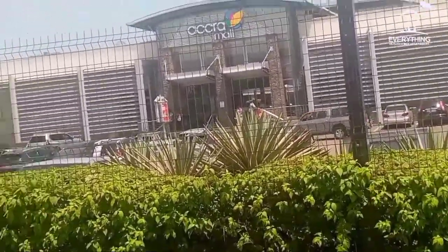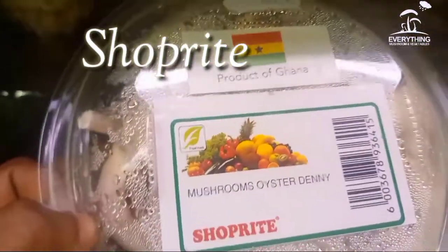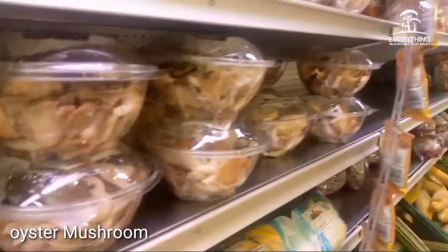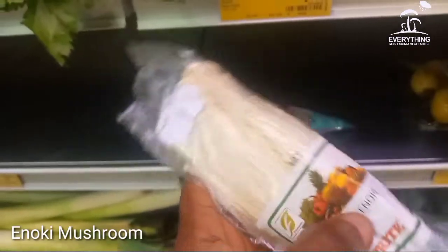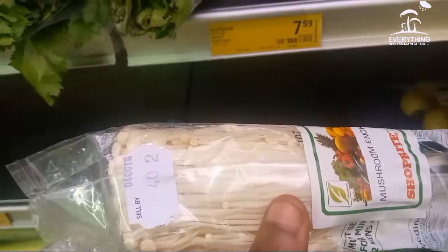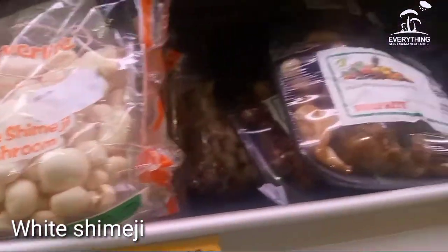Accra Mall and ShopRite are located at the same place along the Tema motorway. So I took the privilege to check the two malls, and ShopRite was having more and different types of mushrooms as compared to Accra Mall. At the mall, I found only oyster mushrooms, but in ShopRite, there were different varieties of mushrooms there.